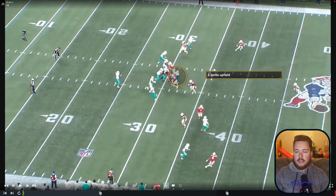Again, we can see that the farthest offensive lineman is 2 yards upfield. That's been a theme for all these. I've been highlighting the most upfield offensive linemen. The rest of them we can still tell are at the line of scrimmage. This is just the farthest one, and he's only 2 yards upfield.